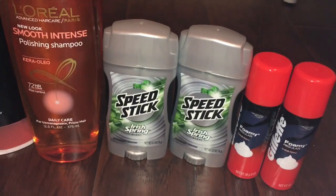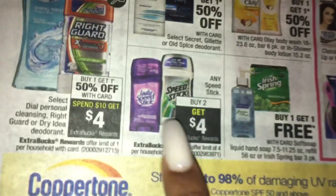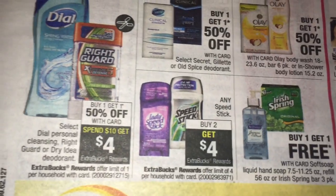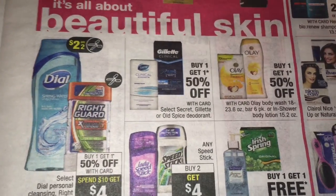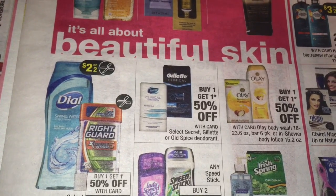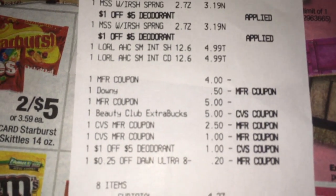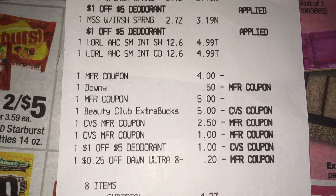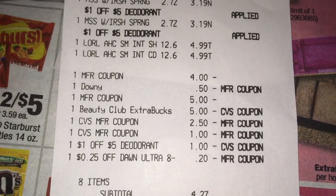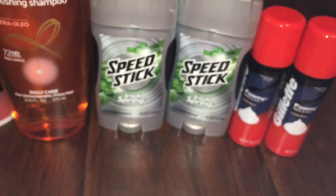Next up, I picked up the men's speed stick because it was cheaper than buying the women's. They are buy 2, you get a $4 extra buck. Now on this deal here, I did have a CRT that printed for $1 off of a deodorant purchase, so I did go ahead and use it. It's at the very bottom. $1 off of a $5 deodorant purchase. Hopefully everybody is getting those printed, because I did also have it printed on my other card, which was the previous video. So these are priced at $3.19 each.